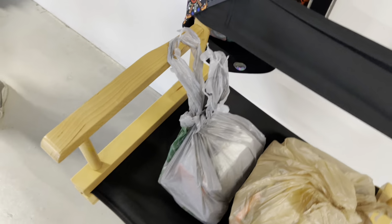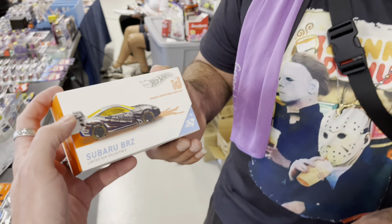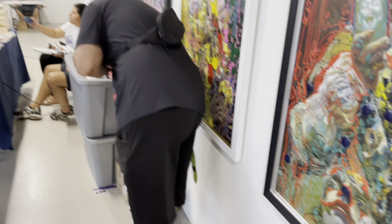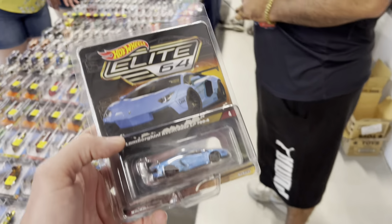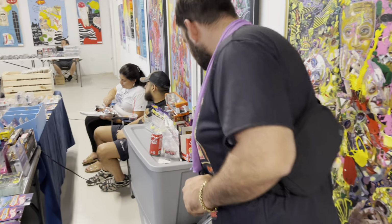Wow. All right, we have a little gift bag here from my boy. We were gonna list this on Whatnot Collectibles, and he's like, no, put that away. I need it. It's mine. I want it. Yep, Subaru BRZ for the man. And this is his LB Works Elite 64 Lambo that he did let us open on the channel. So there you go. You paid for that.